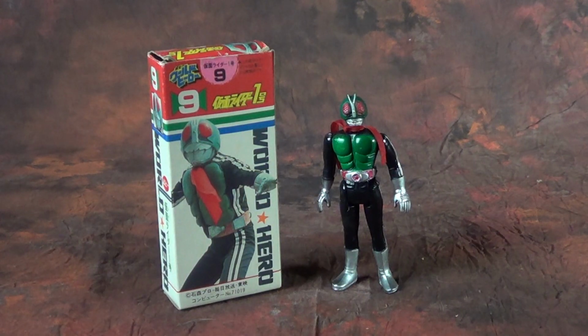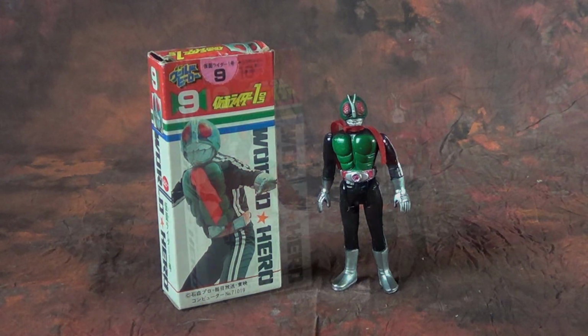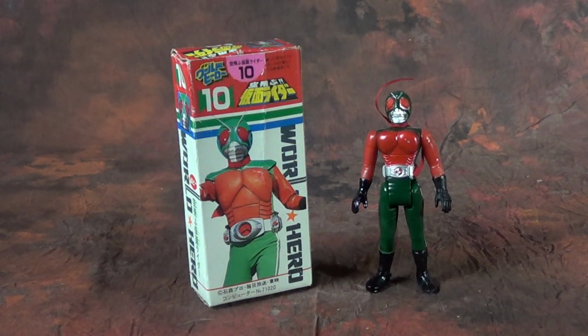Number 9 is one of my favorite and most classic superheroes from Japan, Kamen Rider Ichigo. Number 10 is known as Skywriter now, but originally the series was just called New Kamen Rider. He got the nickname Skywriter because he can fly in the series.